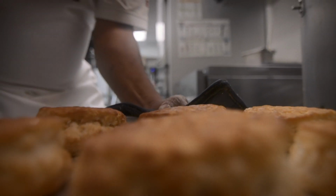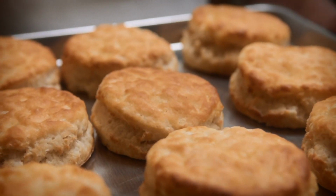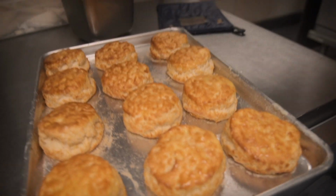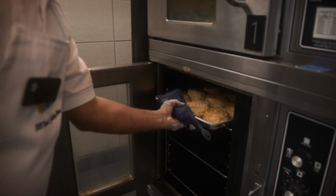The ideal Hardee's biscuit is golden brown in color. It has that buttery glaze on top. And when you open the biscuit, you see a burst of steam coming out. When I see that, I know that the person who just made my biscuit put their heart and love into it.